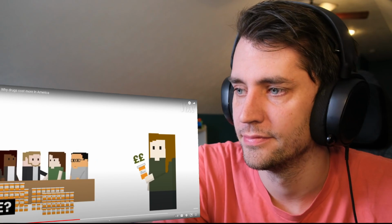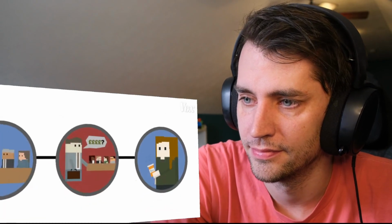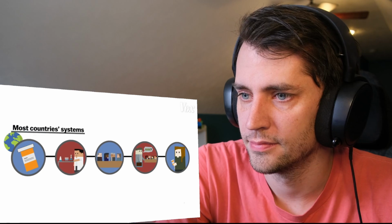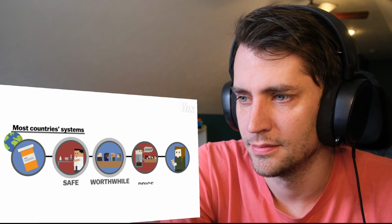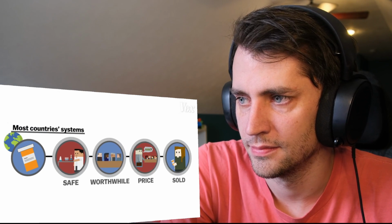Prescription drugs cheaper for UK citizens. In almost every developed country besides the US, this is what the system looks like. Safety evaluation, assessment of whether the country needs it, price negotiations, sold to patients.